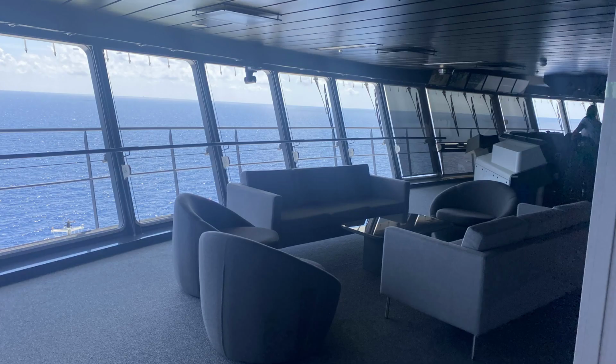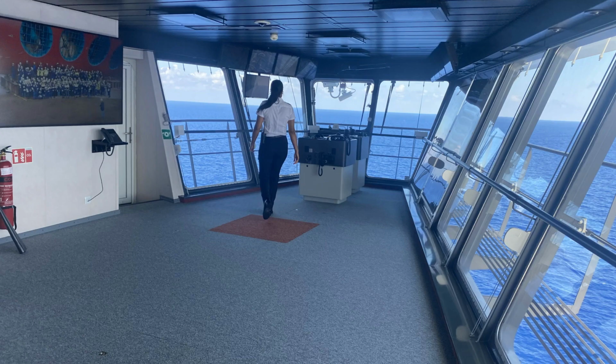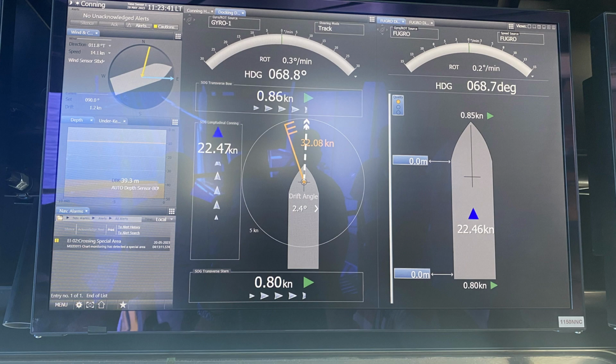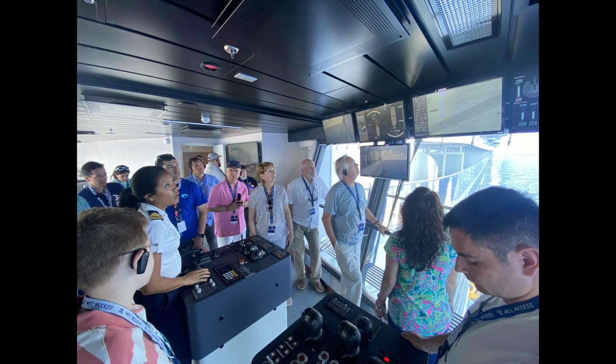And now we enter the creme de la creme of the cruise ship, the wheelhouse, otherwise known as the bridge. This is where the captain and the officers pilot this $1.35 billion cruise ship all over the world. It's pretty impressive up here, actually. I was expecting a lot more computers and devices. There is a wheel, but everything's fly-by-wire, meaning it's all electronic. And they showed us how they pilot the ship, how they bring it into port.